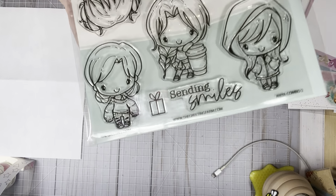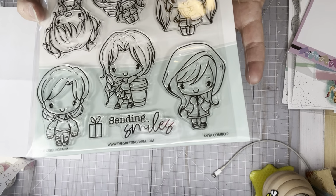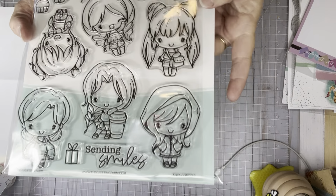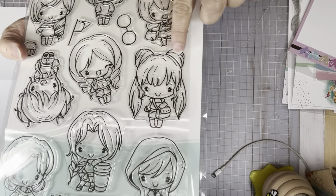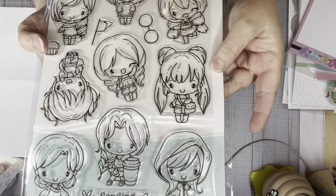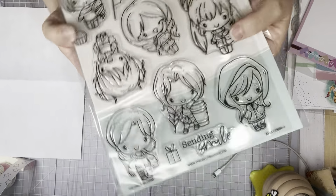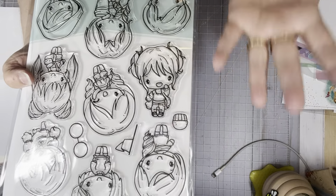But this is the mystery stamp, and like I said, I love every single one of these images. Look at this. Hopefully you're not getting a glare. These little girls, this one with the hood, so cute. I love this one's pigtails and the little buns up top. Oh my gosh, and she's got a little shoulder strap and a bag. This one here, I love her hair in this one. And then this one's adorable too, this one here. I mean, they're all adorable. I just absolutely love them.